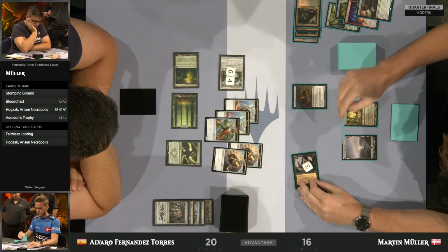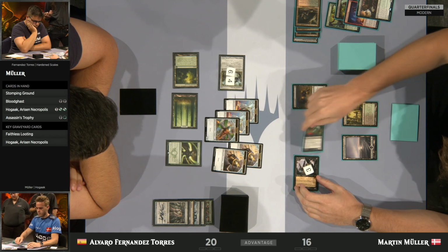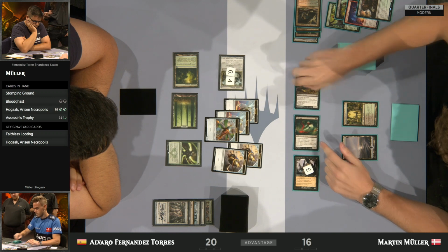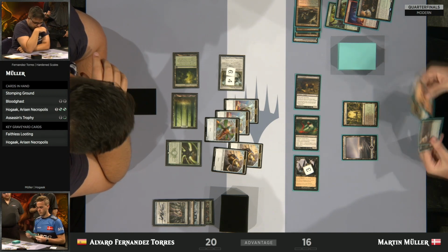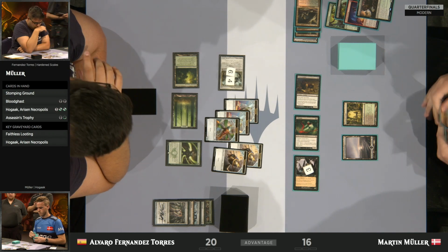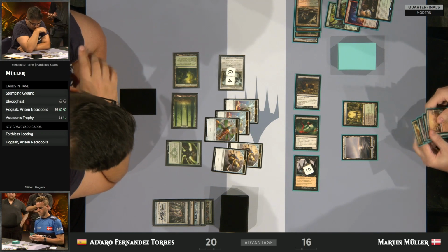The issue is that Arcbound Ravager, while it is a large creature, can kind of easily... There's not too many blockers. Bloodghast, Carrion Feeder, Gravecrawler, they're attacking because they can't block. And Martin does have access to Assassin's Trophy. Just all offense, no defense here from the Dane. Getting stuck in with those creatures. In hand, still some decent cards. Another Bloodghast, another Hogaak, and that critical Assassin's Trophy, Eduardo.